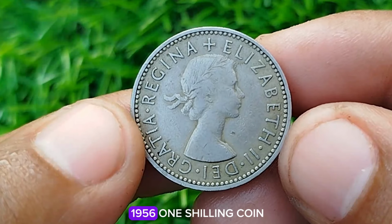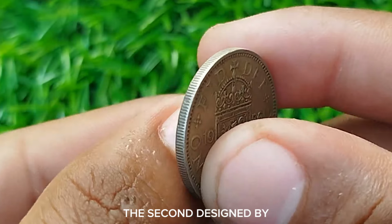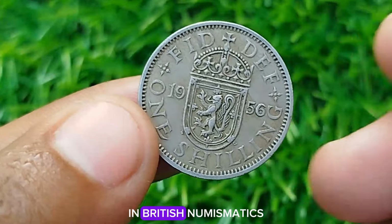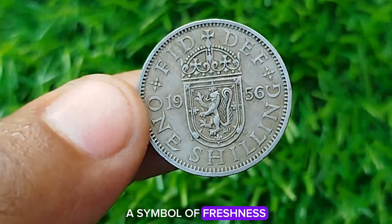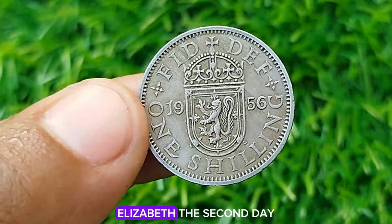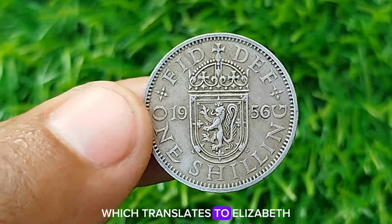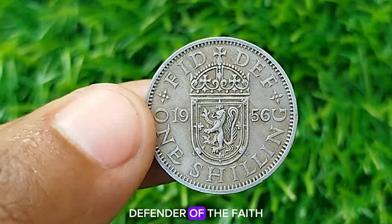The obverse of the 1956 1 shilling coin features the youthful portrait of Queen Elizabeth II, designed by Mary Gillick. This is one of the most admired royal portraits in British numismatics, showing the Queen uncrowned and facing right, a symbol of freshness and continuity in the post-war period. The inscription around her portrait reads Elizabeth II Dei Gratia Brit Omn, Regina FD, which translates to Elizabeth II, by the grace of God, Queen of all the Britons, Defender of the Faith.